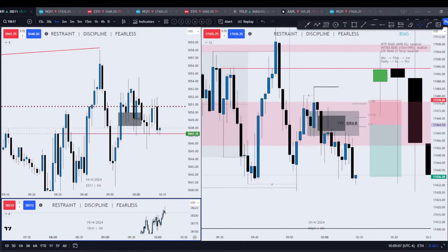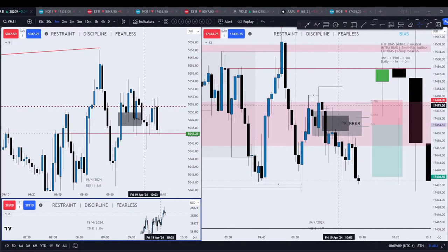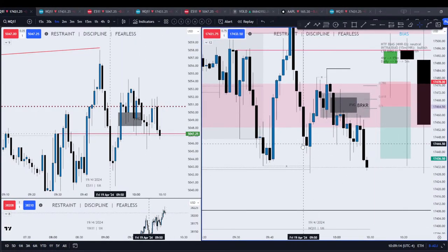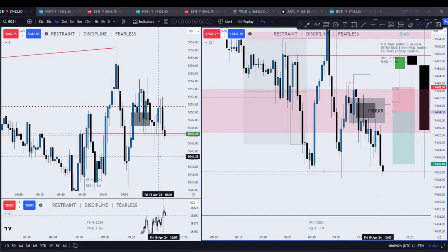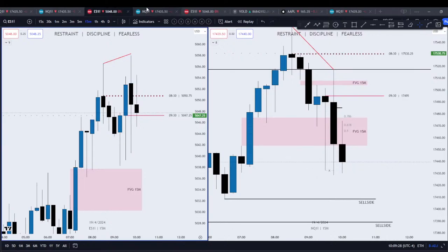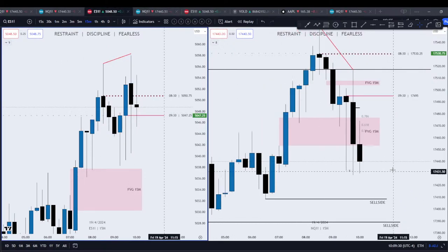Yeah, this breaker is working. If you're a bearish bias, which I don't think it was confirmed for me yet, this would have played off beautifully. Deep sell there. I'm just waiting for the next 15 minute closure here.